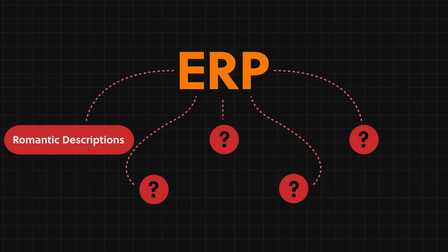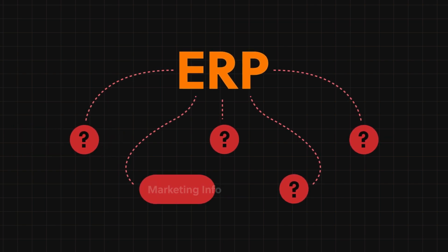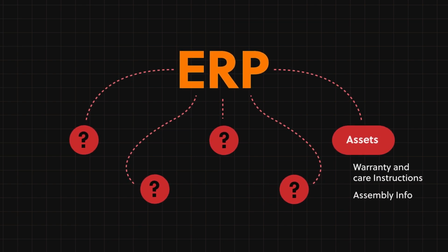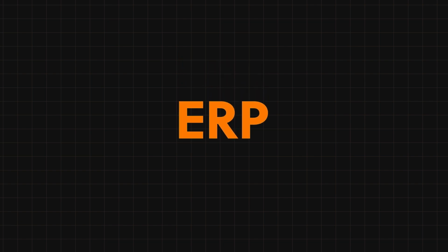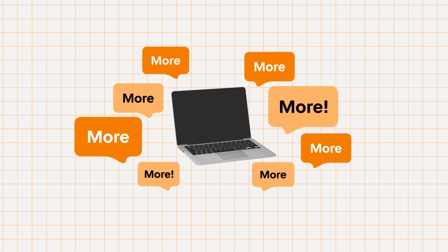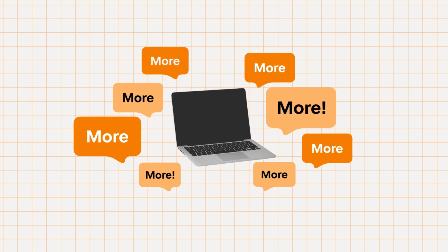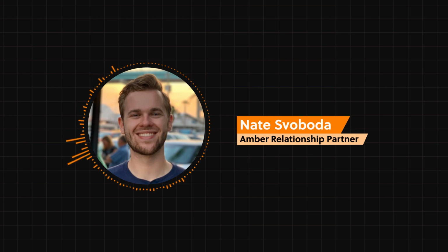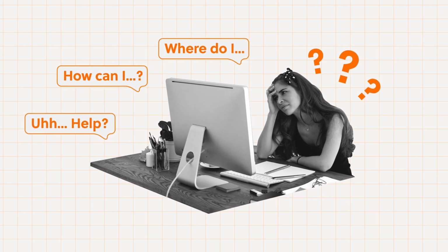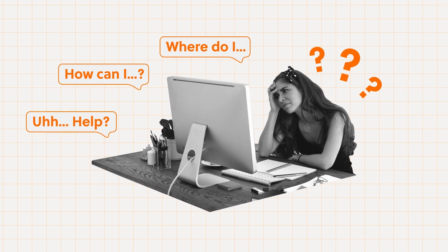And these are things like romantic descriptions, marketing information, images, videos, assets, like warranty and care instructions, assembly information. And this issue is exacerbated by the fact that channels are asking for more and more information about your product in order to offer more personalized suggestions to consumers. One example, a client that we work with, they sell clocks on Wayfair. Wayfair came back to them and asked them to supply their clock and material. The person who was asked that question did not know the answer, and they didn't even know where to go find the answer. So that was not a quick and easy job to be done.